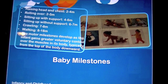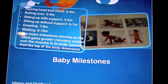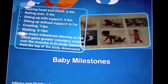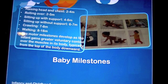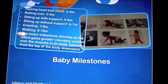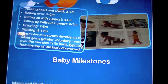There are 6 major milestones that happen within infants, occurring between birth and 18 months. The first, which we can see right here, is the infant raising its head from the ground. This is head support and neck control. This occurs at around 2 to 4 months.